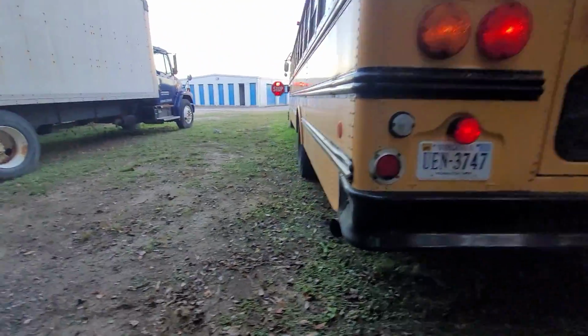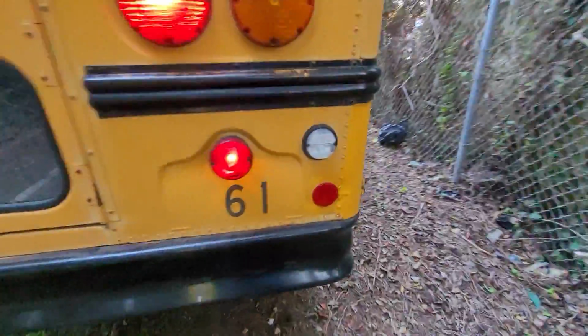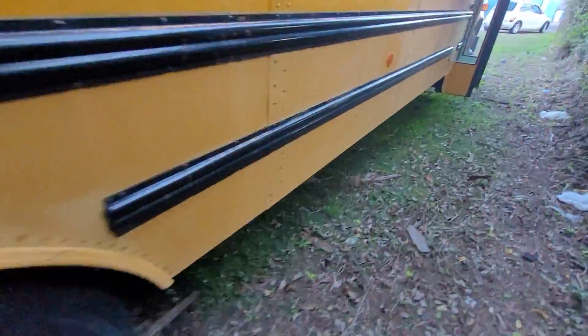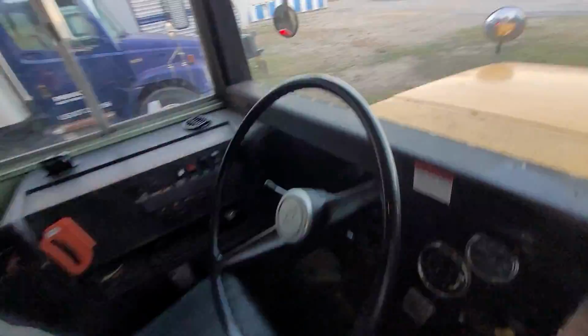She's actually a lot cleaner with the exhaust. When I bought her back in February and did a little test drive, she was producing a lot of smoke, but I did put a little bit of a diesel additive in, and I also ran it a few times, and that did clean up the exhaust immensely.